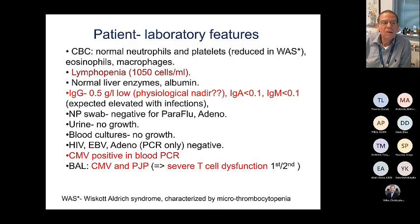Another clue to the diagnosis was the fact that he had PJP pneumonia identified in his bronchoalveolar lavage. He also had CMV positive in his blood, and these were quite significant and alarming for the possibility that this kid might be suffering from an immune deficiency, although I still was not clear whether this was a primary or secondary immune deficiency.